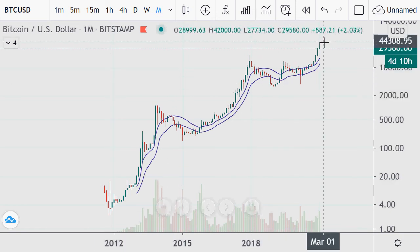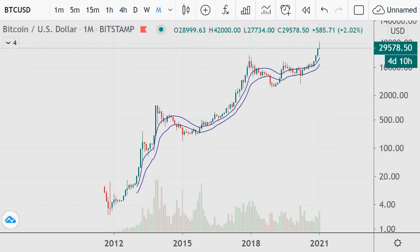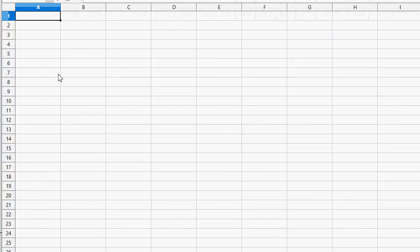I'm going to do the high of 42,000 divided by the low of 2.22 to the exponents of all the key Fibonacci numbers. Oh, what are the key Fibonacci numbers? I'll use my spreadsheet to calculate them because they're going to be high, and then the decimal numbers. So let's make a quick spreadsheet. I've got nothing on this spreadsheet.